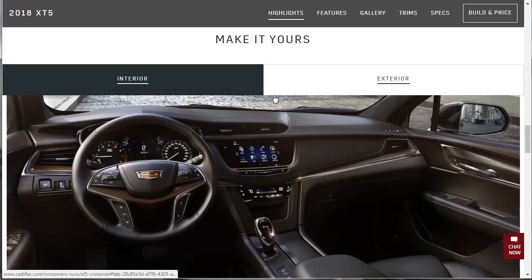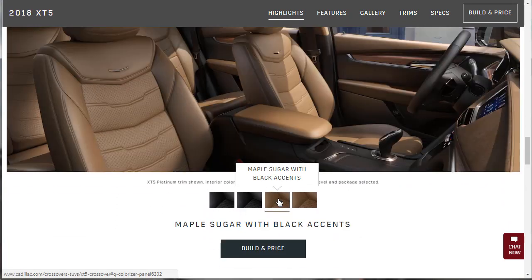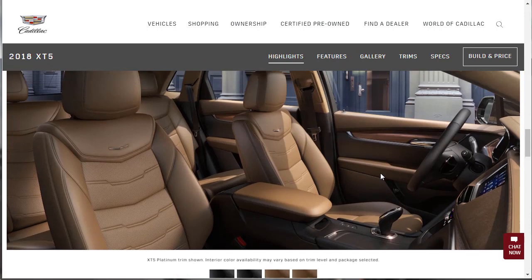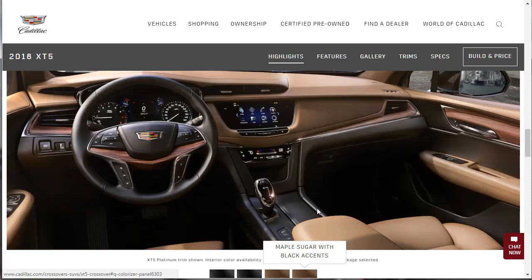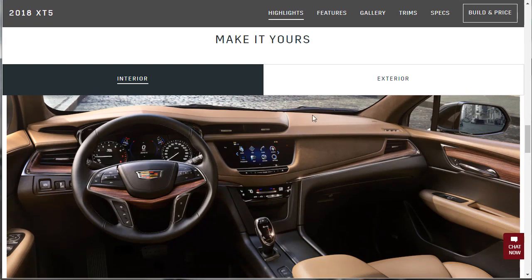Oh, wait a minute. We forgot to look at it in maple sugar with black accents. So here's that shot. And the wood veneer looks very nice. I don't know if you caught that, but the woods look very nice. Now let's go over here. And so it's just going to show the other shot. Now that's attractive. Now that definitely looks like an all leather dashboard. And that's kind of where everybody is now. That's where you are. If you're building a $70,000 vehicle, boy, if you don't have leather on that dash, it awfully sure better look like it.